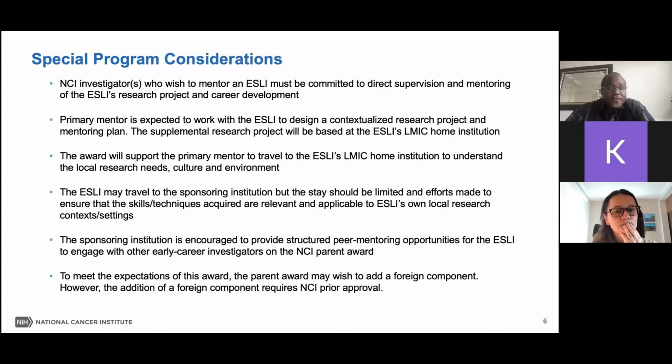I will also say it is important for you to remember that the intent of this application is that most of the training happen at the local institution where the LMIC investigator works. So the idea is that we want you to train or mentor the LMIC investigator in a context such that after this training, they really can continue doing the work in their settings. While it might be important for the LMIC investigator to travel to a high income country or an institution where there are certain technical skills that they might learn, it is important for us to ensure that those technical skills can be used and are applicable in their own local settings.